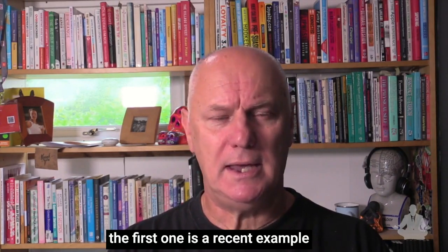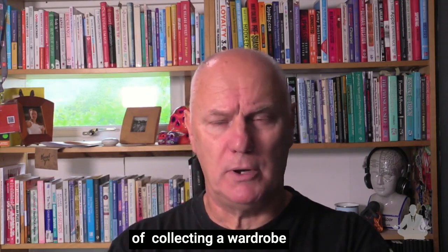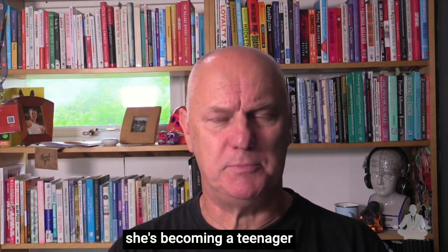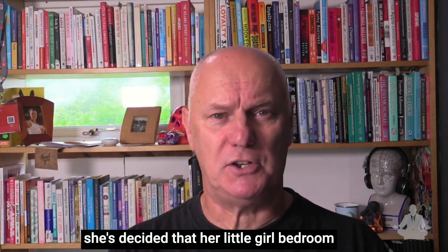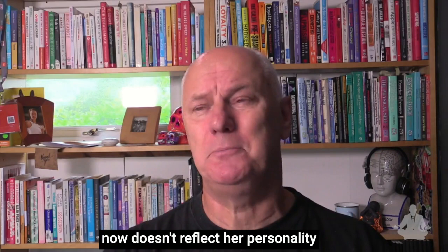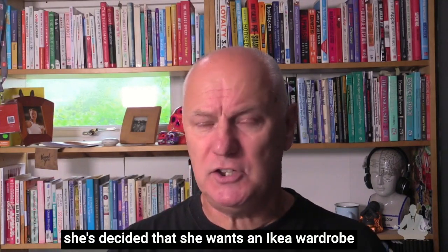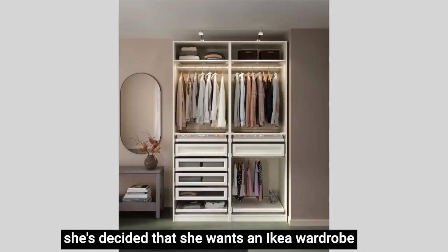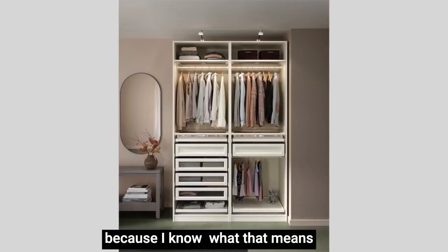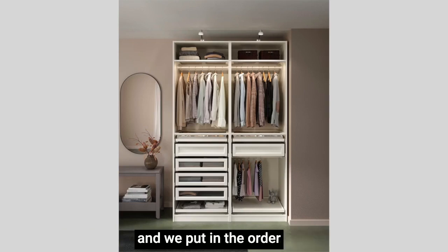The first one is a recent example of collecting a wardrobe. My daughter is becoming a teenager, and she's decided that her little girl bedroom doesn't reflect her personality anymore. She wants an IKEA wardrobe. Dread on my part, because I know what that means for me on a Saturday afternoon. Anyway, she chooses the wardrobe, she chooses what she wants inside it, and we put in the order.